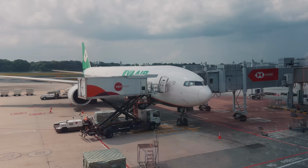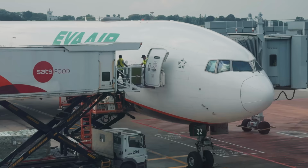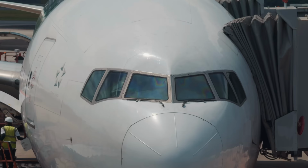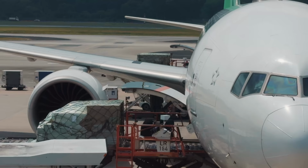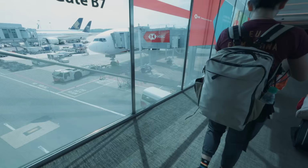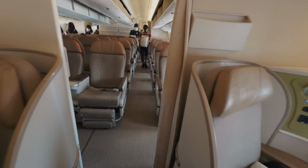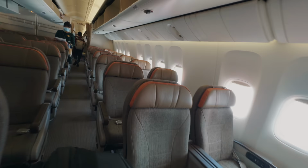Here is the aircraft for our flight, a Boeing 777-300ER, registration B-16732. After a slight delay, boarding began. Aside from elites and Royal Laurel passengers, EVA uses a back-to-front boarding process, which means some rows of economy class will board ahead of premium economy.